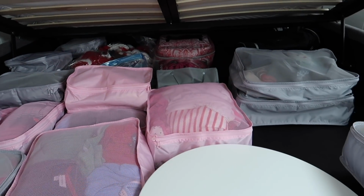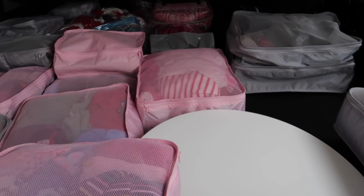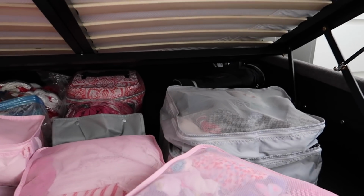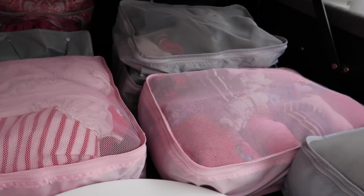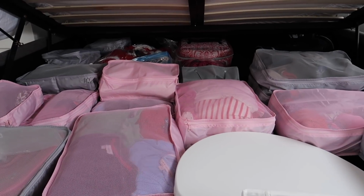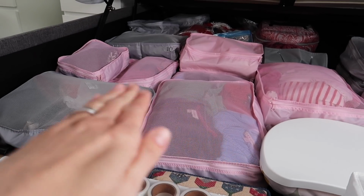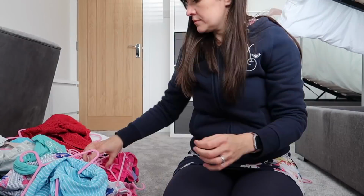So loads and loads of things stored in here, mainly off-season clothes or clothes that some of the children are waiting to grow into, as well as at the back my work ring light cases and stuff like that, just bulky items that we want out of the way. So it is looking pretty full in here, although this is pretty much empty and this is just spare toiletries and things. So although it's looking quite full, I reckon I can still cram a whole load more stuff in there, because I can actually fit a second layer of packing cubes on top of a lot of these things.